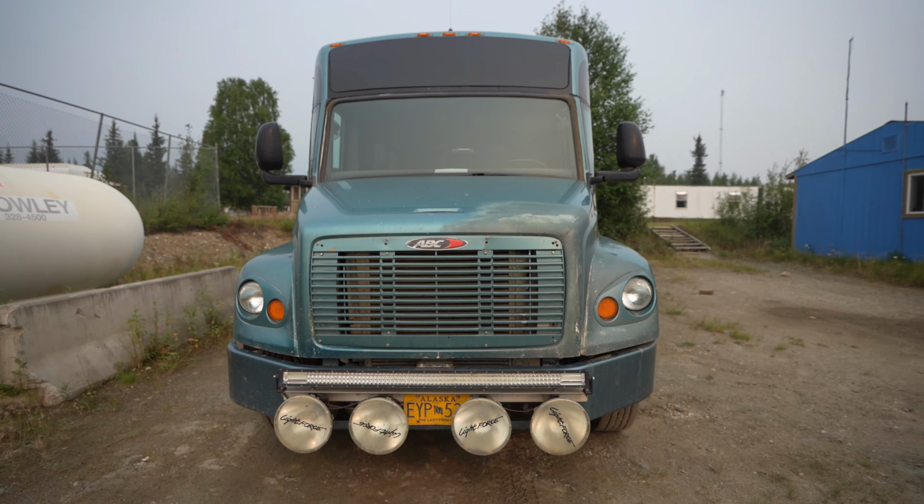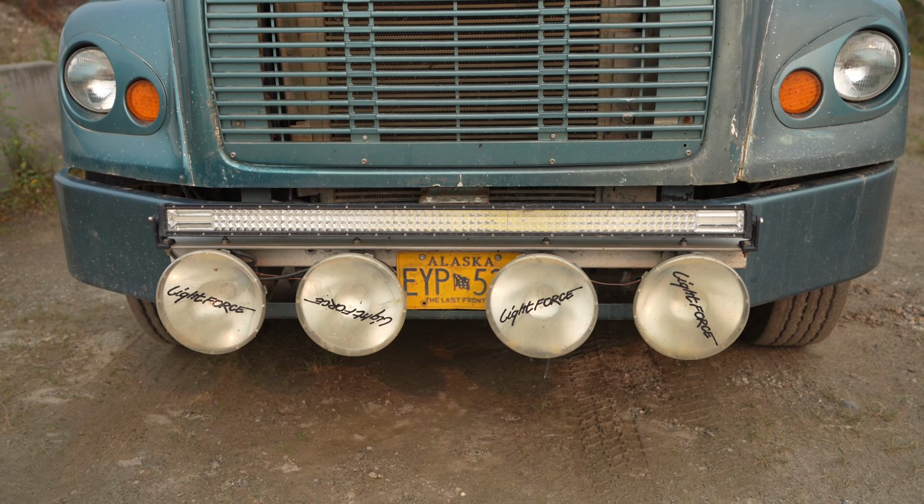All the official state of Alaska vehicles that we're seeing up here have Lightforce driving lights. Looks like they're either halogens or HIDs, because you don't want LEDs up here in the extreme cold. You want something that actually puts off heat and will melt the snow and ice off of the lens of the light to keep it functioning in super cold weather. But this one has a big light bar and then 4 big Lightforce lights. We like Lightforce too.